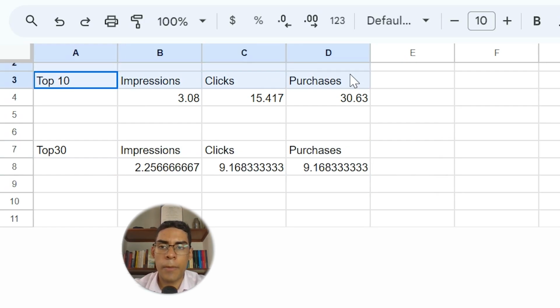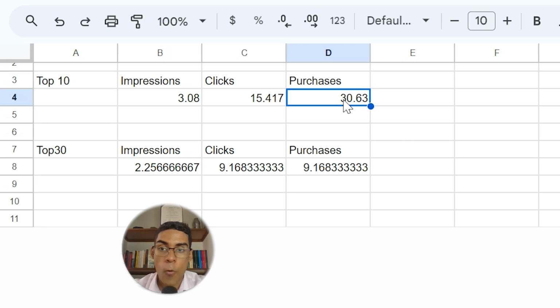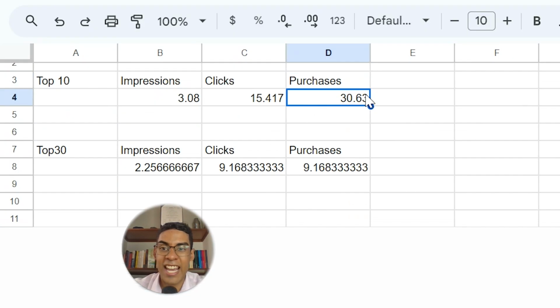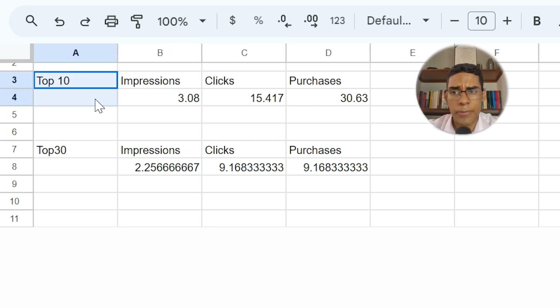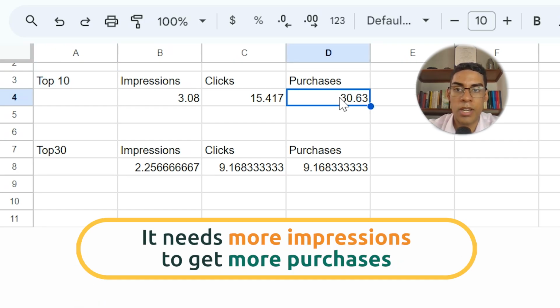We can see that for the top 10 keywords, there's a huge difference in the average in impressions versus the clicks and total purchases. We can see that for all these top 10 keywords, this listing is getting 30% of all the purchases against the competitors. But it's getting only 15% of the clicks, and only 3% of the impressions. Which means that, at least for the top 10 keywords, it needs to get more impressions to increase the opportunities.